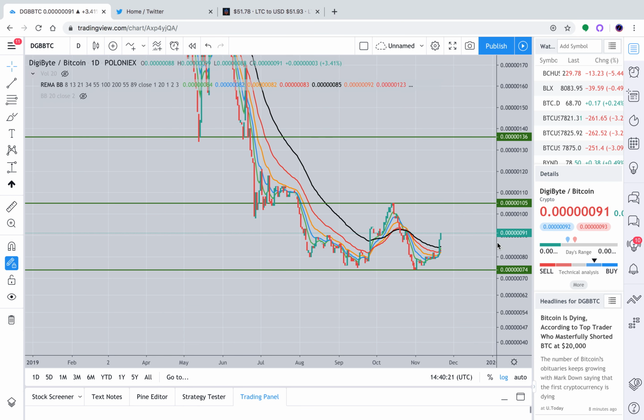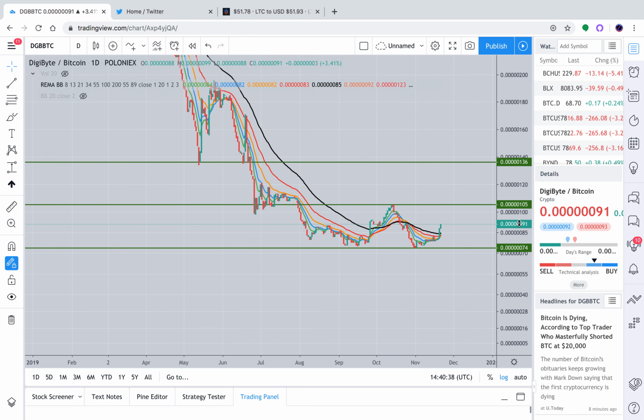So I have the wicks turned off. It's more important to take a look at where the candles on DigiByte close, because it's a very volatile asset. There's not a lot of liquidity in the markets. It's a low market cap coin, so there are definitely going to be some big swings throughout the day. So I turned the wicks off. We're just going to be looking at candle bodies now.